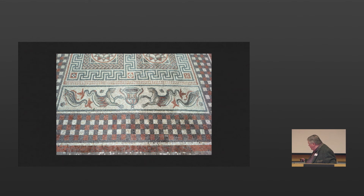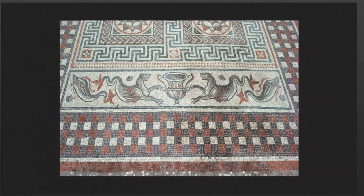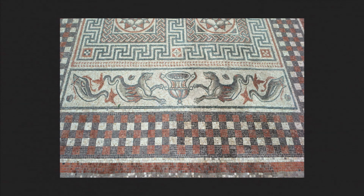This is in the lower hall then, if you remember. So this is at the extreme bottom of the mosaic, if you like. The dolphins here represent the forces of chaos in Roman art a lot. They're being driven away. And in the center here, there's a crater or cantharus of wine being supported by two sea panthers. You could think of them as seals, if you like.